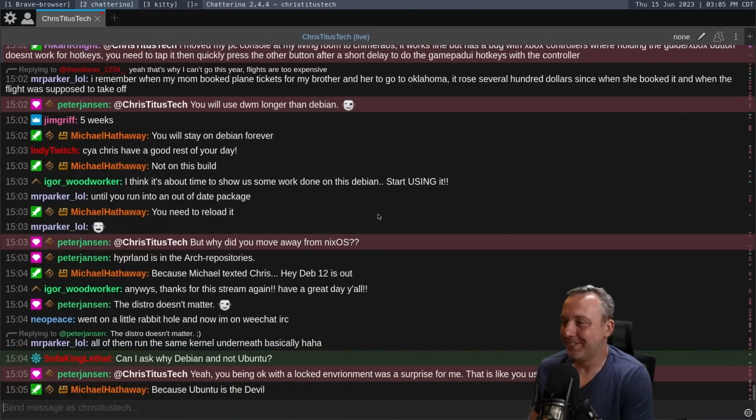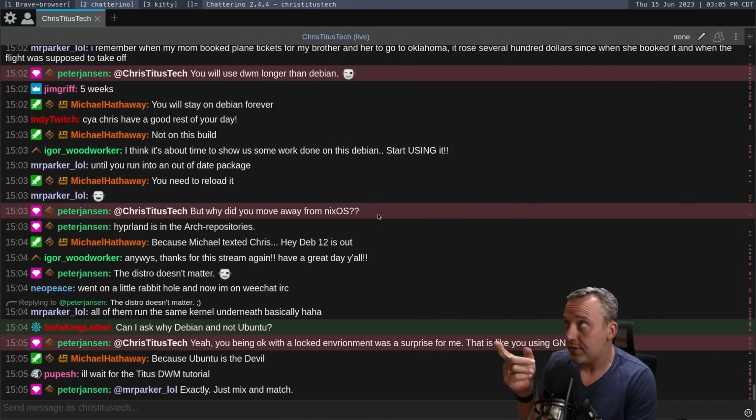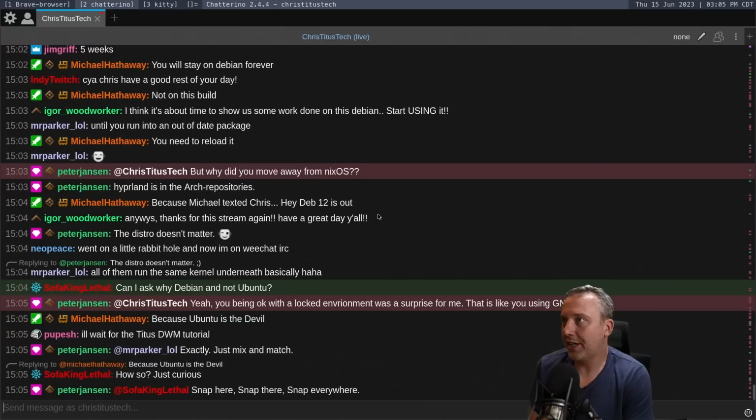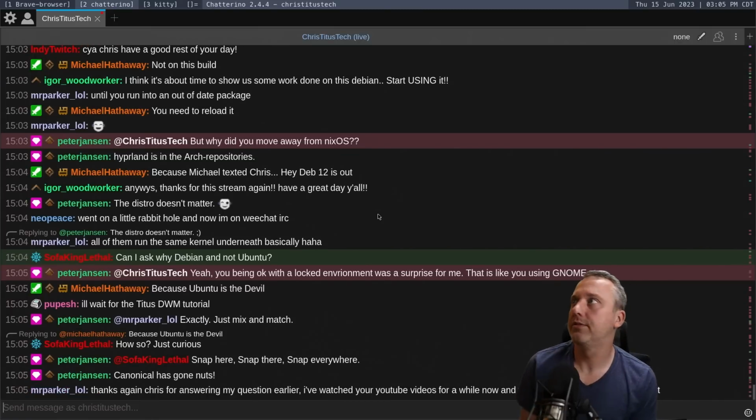It's just fun. Oh, I went on a rabbit hole with WeChat. WeChat's fun. I might need to revisit WeChat and see if I can figure out a way to import emojis. I can get most of the winky faces into WeChat. It's the big things like the actual images and emotes of me waving and stuff like that. WeChat's not going to have that emote. That's why I kind of use Chatterino instead. Yeah, using GNOME. Ugh, gross. Okay.